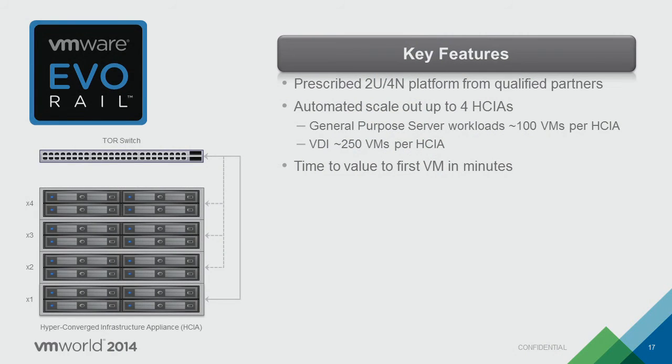Time to value in minutes. Once this is racked, cabled, and powered on, we can deliver time to value to first VM in less than 15 minutes. Non-disruptive patch and upgrade. You have 4 nodes within that appliance. That allows us to do some very creative things under the covers and guarantee no downtime to your virtual machines during planned maintenance. And primary use cases.